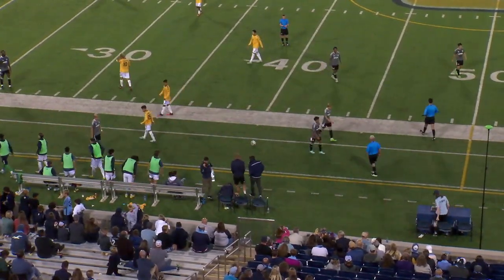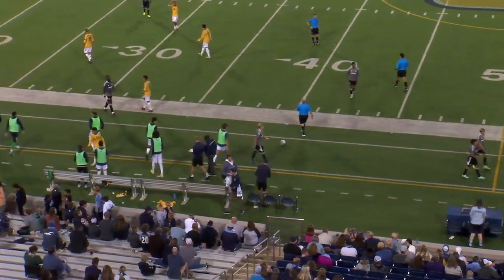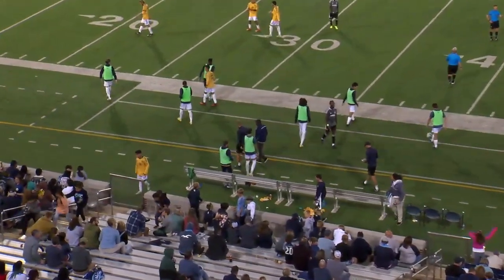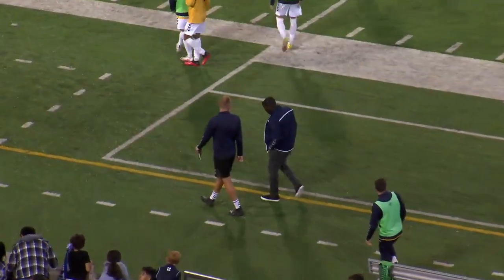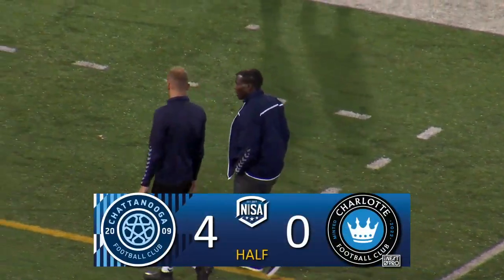4-0, Chattanooga FC. What a great way for them to go into the locker room. That was a fun first half of action. Great fun. When it's a game where there's no arrangement, like a friendly, this is what you see. Exciting soccer, open play, lots of drama, and no complaints from us. Charlotte may have a few. We haven't got any. Absolutely.